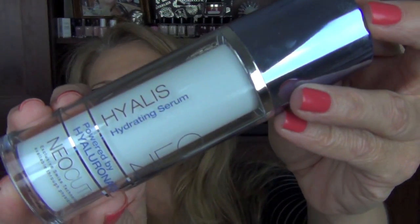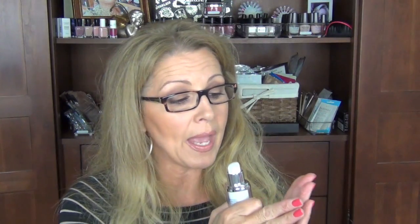But this is the Cutis Hydrating Serum. I really do like this a lot. Now this one goes on after I've put, this one is a little thicker than my vitamin C serum. So my vitamin C serum is going first, then I will put my hyaluronic acid over, pat it all over my face, down my neck, and my chest. I do not exclude my neck and chest from anything.